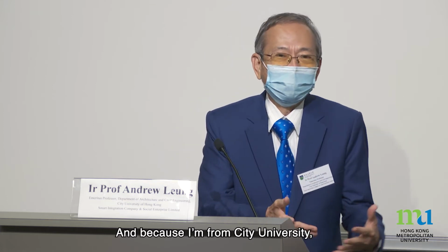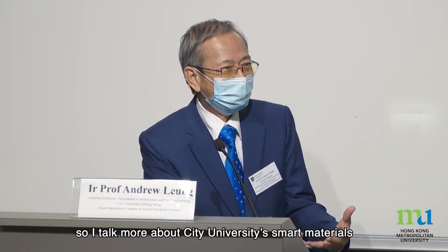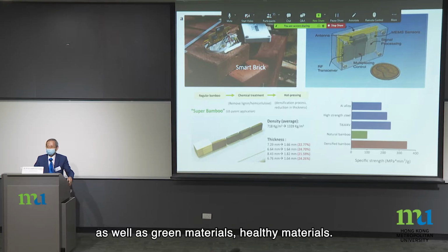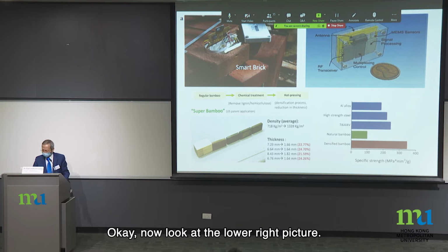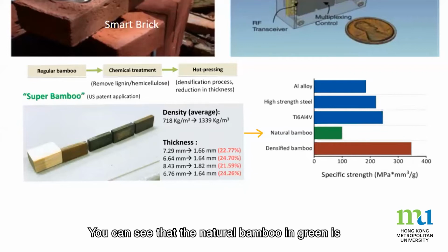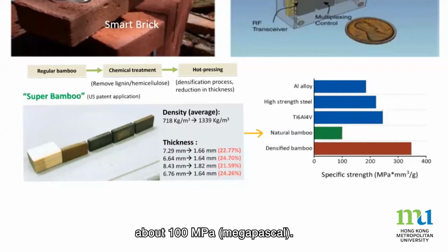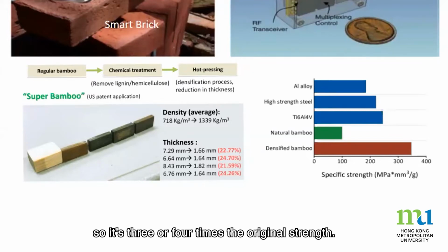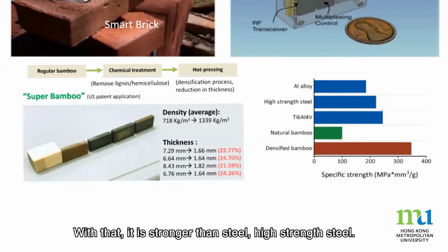I'm sorry, because I'm from City University, so I talk more about City University's smart materials as well as green materials, healthy materials. Okay, now look at the lower right picture. You can see that the natural bamboo in green is about 100 MPa. But if you treat it, you can go up to 350 MPa. So it's 3 or 4 times the original strength.